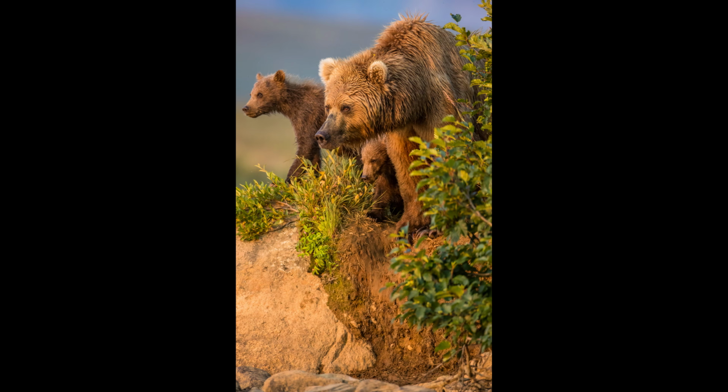So one of the main rules to photography is to always keep the sun at your back when you're photographing a subject. And what this allows is the subject that you're photographing will be very well illuminated. You'll have nice even light on it, and it just makes a beautiful, beautiful image.